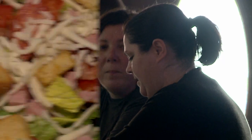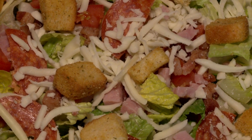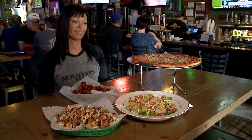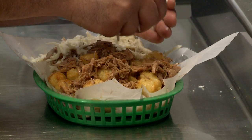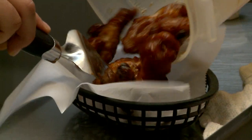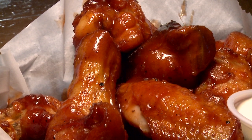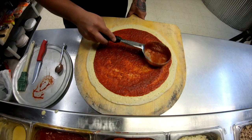This is our chef salad. They're very popular. You will not leave hungry, so it's good for the price. A lot of people share the salads. We have the tater tots with the cheese and the pulled pork and barbecue sauce. And then these are our Southern barbecue regular wings. We have 3 sauce choices. The Southern barbecue is the barbecue base, just a little spicy.